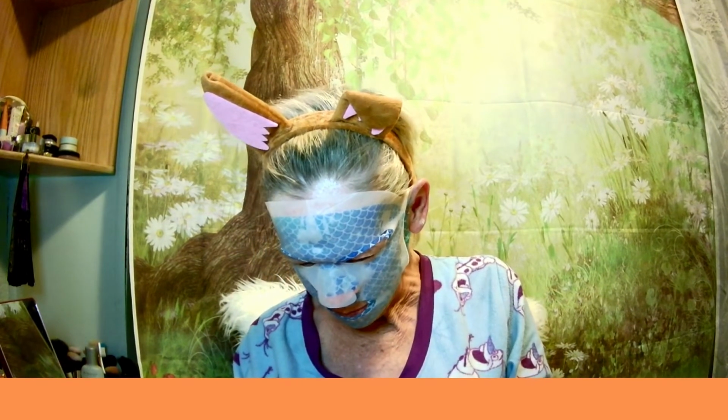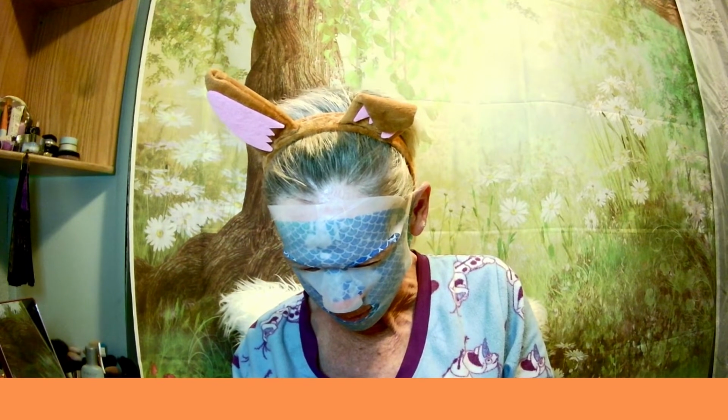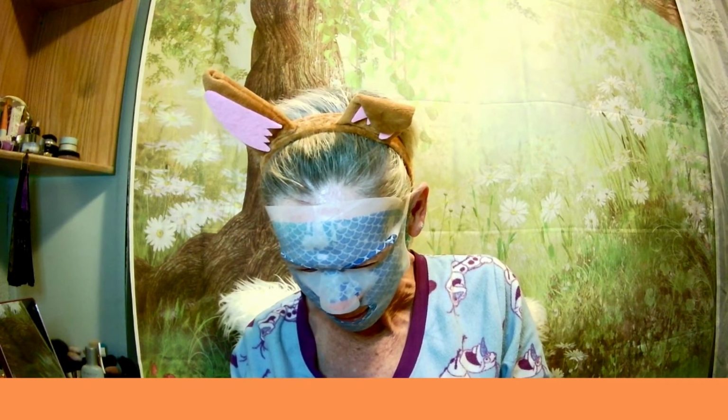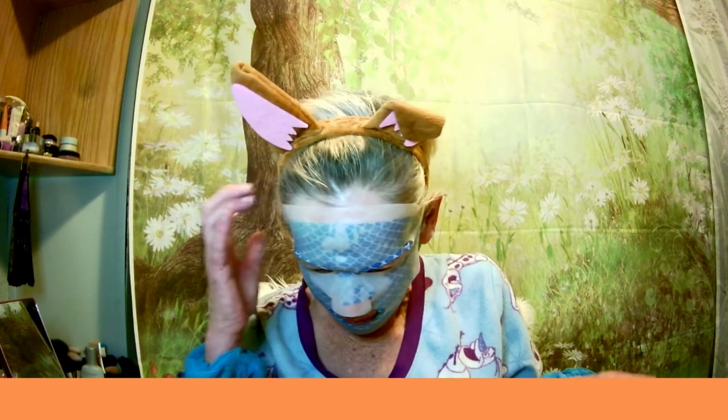I got a couple of packages of cookies. Of course, I put them in the cupboard, so I'm not going to go and find them because they were just shortbread. And I also got the butterfly cookies, which are my favorite.